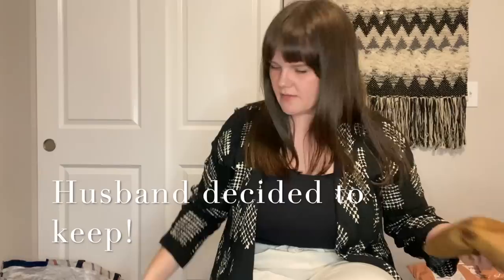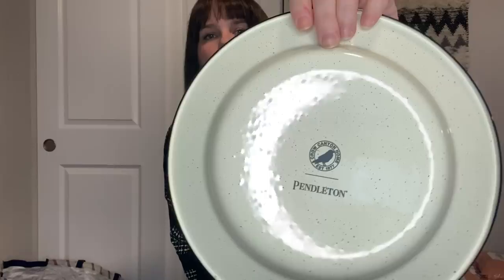These were just two Pendleton Crow Canyon Home enameled plates. I was gonna keep them for myself to take camping and stuff, but I decided to list them to see how they do. It normally is a full set with dinner plates, bowls, cups, and all that. That was selling, I want to say, for like 60. So I listed these two dinner plates for 20. I figured if somebody already has this set and they want to add more, that would be a good way to do it.